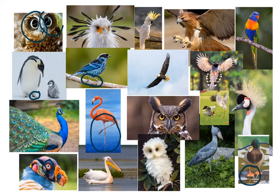Oh my goodness, his eyes are huge. Probably to help him see at night, because we know owls are nocturnal. Here on this falcon or hawk, look at those talons. Maybe the bird that you draw and create will have sharp feet, sharp toes and talons.